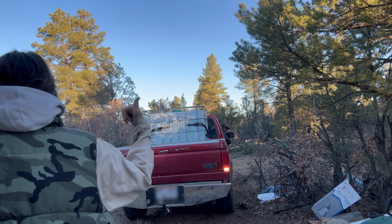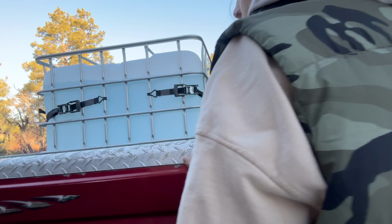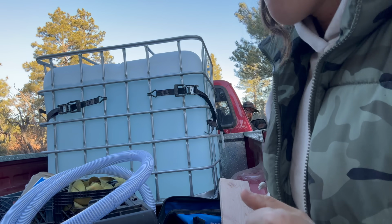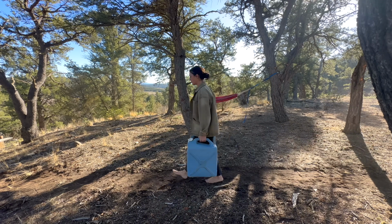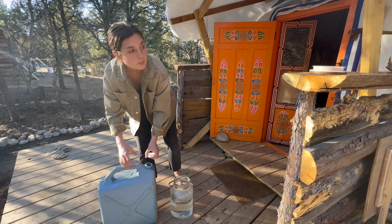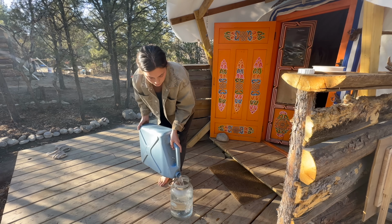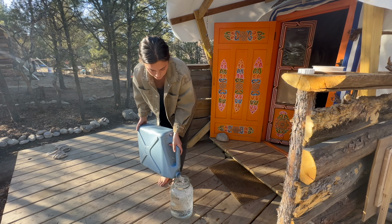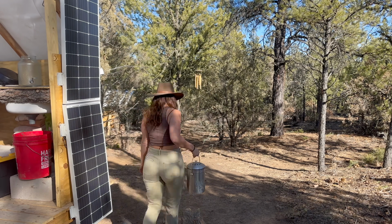We haul in our water in 275 gallon tanks from a local spring nearby. So we haul that in and we just get smaller jugs and carry them to wherever we need on the property for taking a shower, doing dishes, or just filling up some of the water containers that I have inside my home. Yeah, the chores off grid really add up.